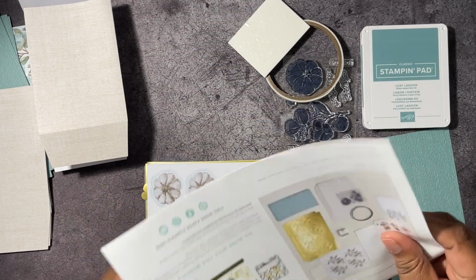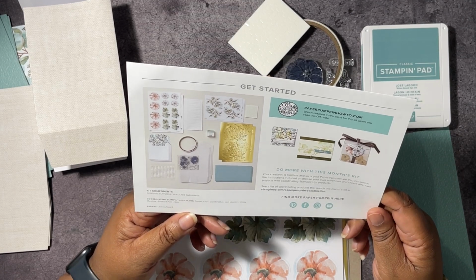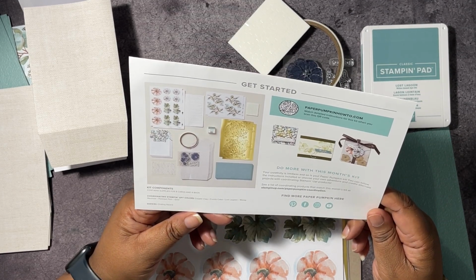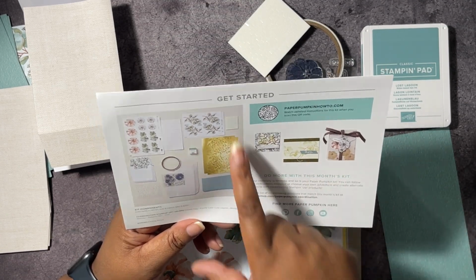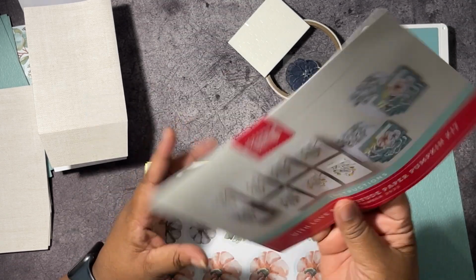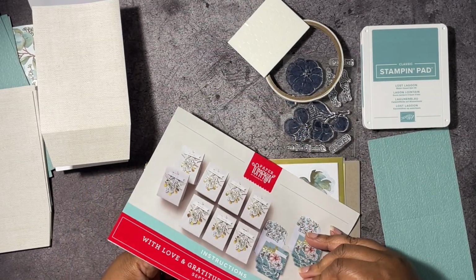Okay. So this kit has coordinating colors of Copper Clay, Crumb Cake, Lost Lagoon, Mossy Meadow, Pebbled Path, and Gold. These are some alternative projects here. This is everything that comes in the kit. And this is what we're making. So let's open it up.